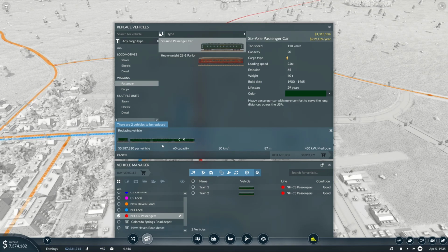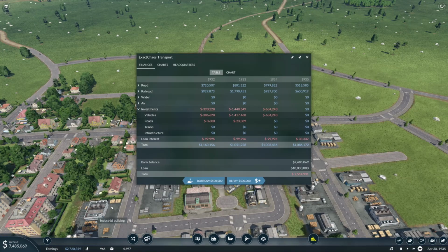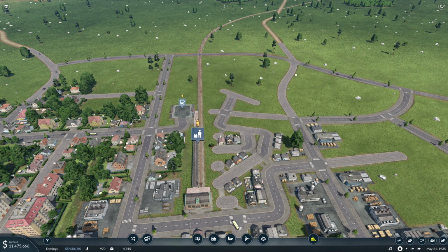So that, as a setup, would be even better. I can get a little bit more cash going on, and then we have a 60 train running through there. Let's do that. So that's going to be just over 11 million. So let's borrow some more money, get us just over 11 million in the bank. Okay, let's pause the game so we don't lose that money while we do that.